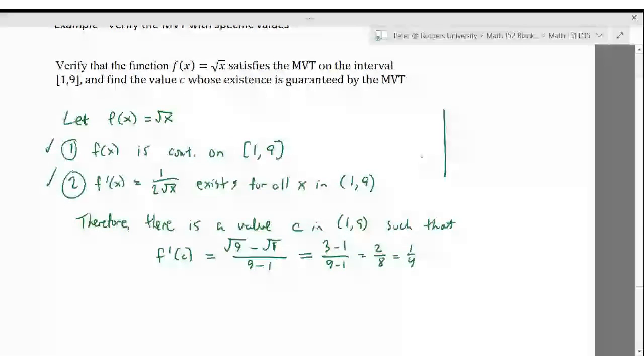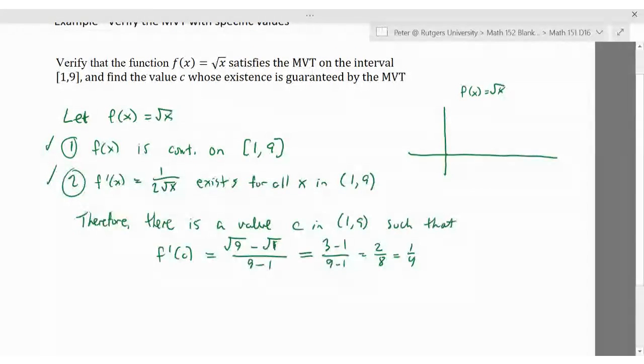Let's draw what we're talking about here. Here's f of x equals root x, like this. That's roughly 1. That's 9. So the claim is that there must be some place where the slope of the tangent line is 1/4. That's going to actually be right about here.